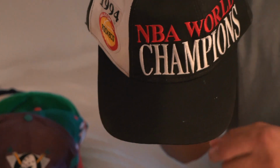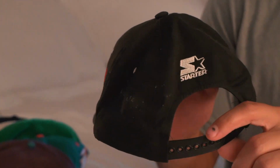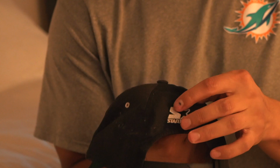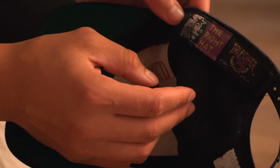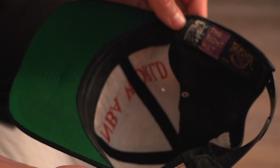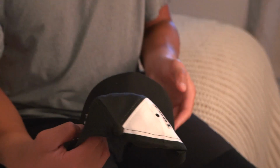Another NBA championship hat, Houston Rockets. This was the 1994, so it wasn't yet back-to-back. It was the first championship. And it's a starter cap, which I think is super cool to see the starter stitching on there. You look inside, you got this starter, the right hat, tri-power. This is where you really know that this is true vintage and truly from 1994.